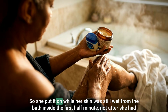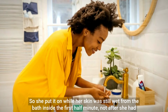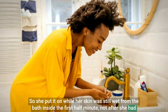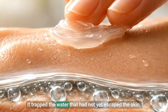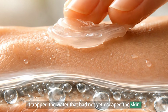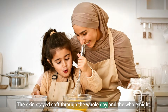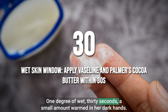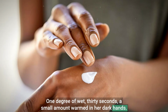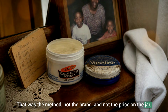So she put it on while her skin was still wet from the bath, inside the first half minute, not after she had toweled off and dressed and done everything else. It trapped the water that had not yet escaped the skin. That water stayed. The skin stayed soft through the whole day and the whole night. 1 degree of wet, 30 seconds. A small amount, warmed in her dark hands. That was the method, not the brand, and not the price on the jar.